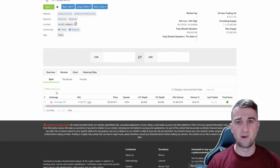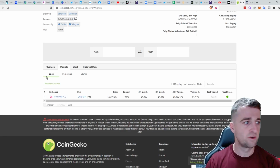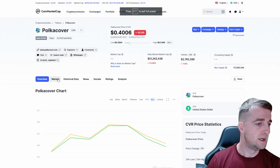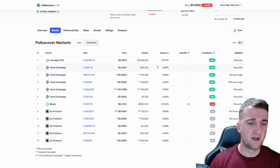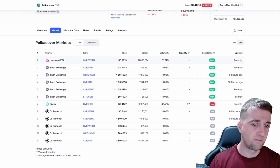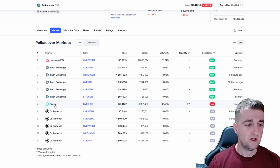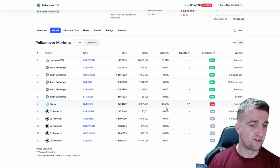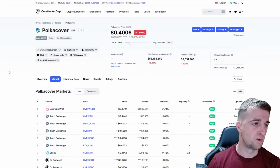If you are looking to buy some Polkacover, then we have Uniswap. Let's just have a quick look on CoinMarketCap. I think there's a few more exchanges on there. If you're looking to get hold of it, Uniswap is getting 61% of the volume against wrapped ETH. And then we have Bilaxy here as well, that's getting 37%. So if you're looking to use an exchange rather than a DEX, then you can get on there as well. That's currently getting 37% of the trading there. How much volume are we getting? $2.6 million worth of volume.